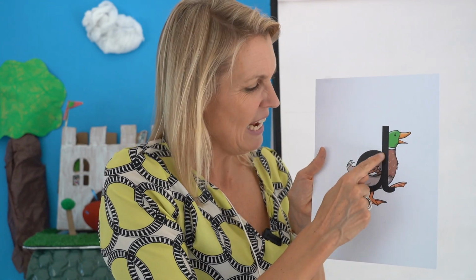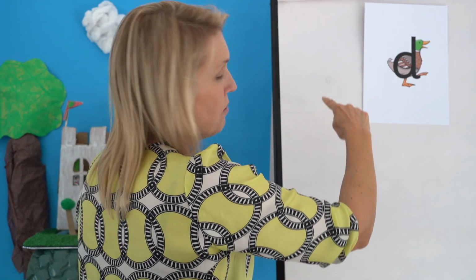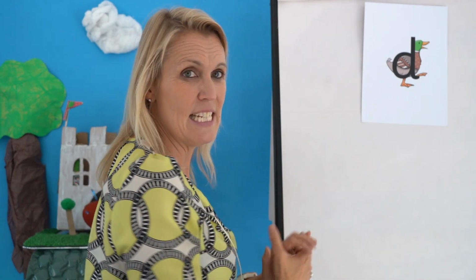Remember our duck? Let's learn to write d. Can you see? Here's our duck and here's the d. Round the duck's body, up to its head and down to its feet. Let's pop it on the board. There it goes. Now, stand up and let's write the grapheme in the air. With me. Round the duck's body, up to its head and down to its feet. Excellent. Let's write d in the air again. Ready? Round the duck's body, up to its head and down to its feet.